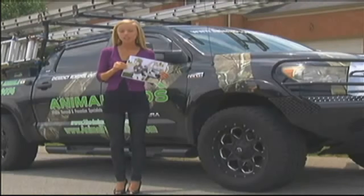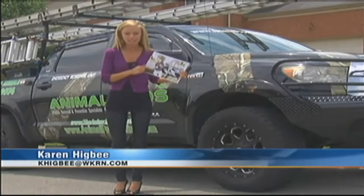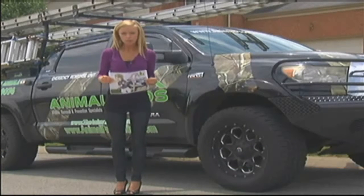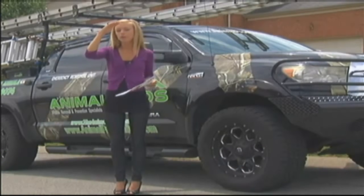It was, in fact, a timber rattlesnake, 5 foot 6 inches. Just to give you an idea of how big this snake actually is, I stand about 5'9" right now, so it would come from the ground up to about the middle of my forehead. A snake of that size, it would have been bad news. Could have ruined somebody's day very fast.